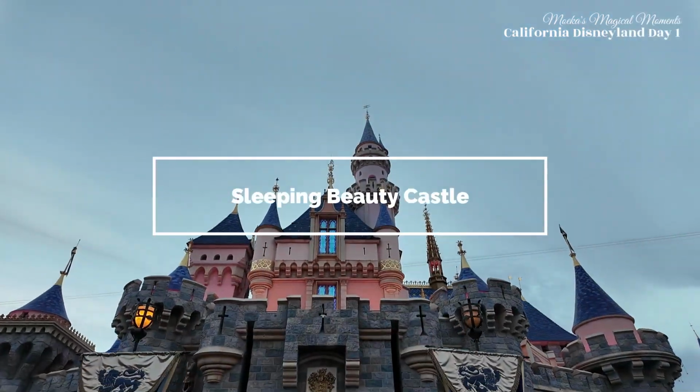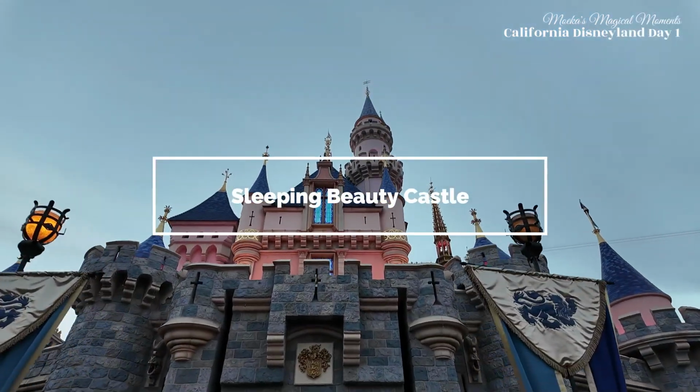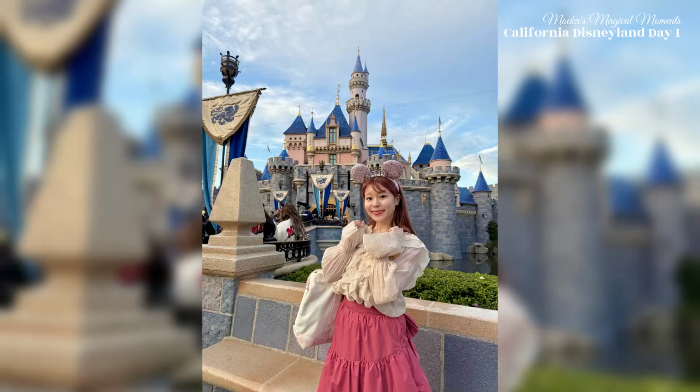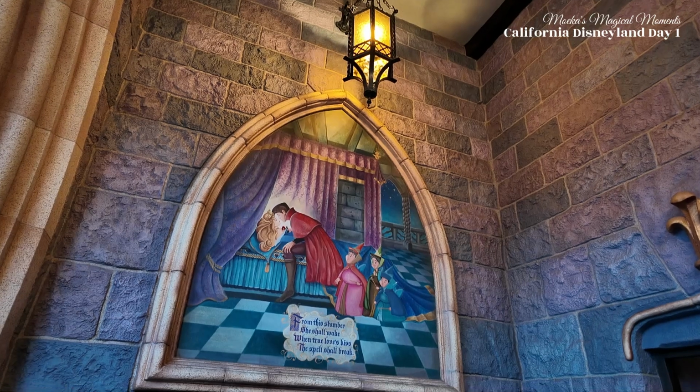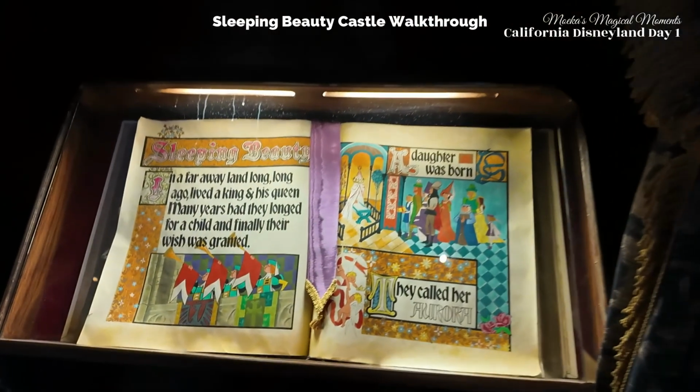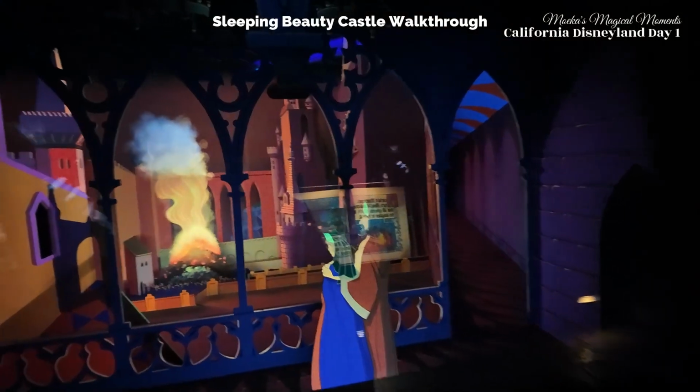Before it gets too dark, let's take some pictures by the castle. And since we're here, we're going inside for the Sleeping Beauty Castle walkthrough.